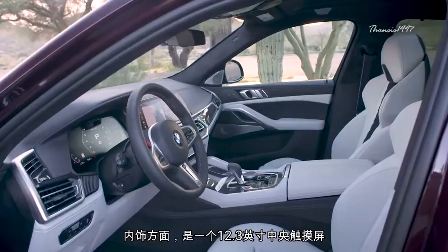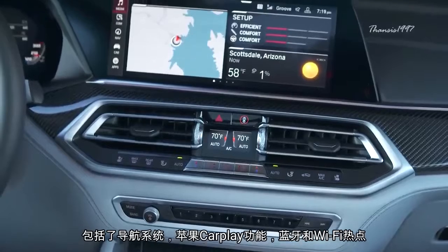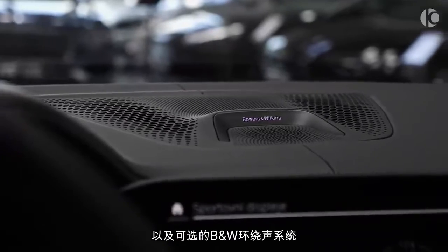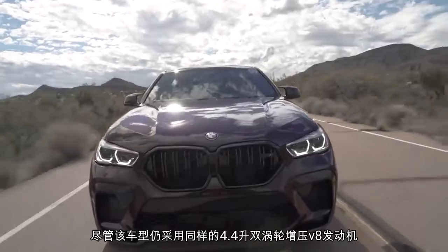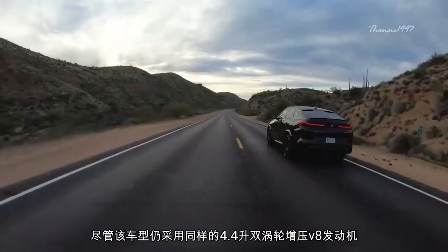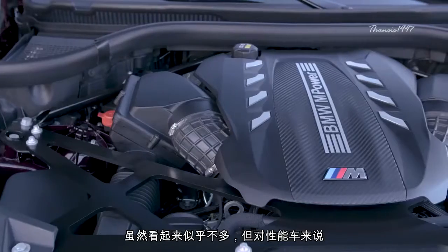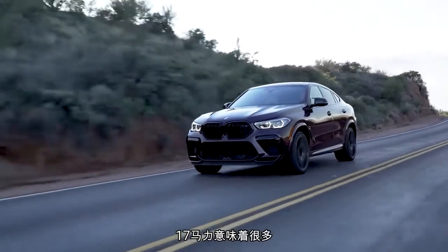In the interior department, you get a 12.3-inch center touchscreen, navigation system, Apple CarPlay capabilities, Bluetooth, Wi-Fi hotspot, and optional Bowers & Wilkins surround sound system. Although this model still takes the same 4.4-liter twin-turbocharged V8 as the non-competition trim, BMW has managed to squeeze 17 more horsepower into the engine. That might not seem like much, but in the world of sports cars, bragging rights mean a lot.